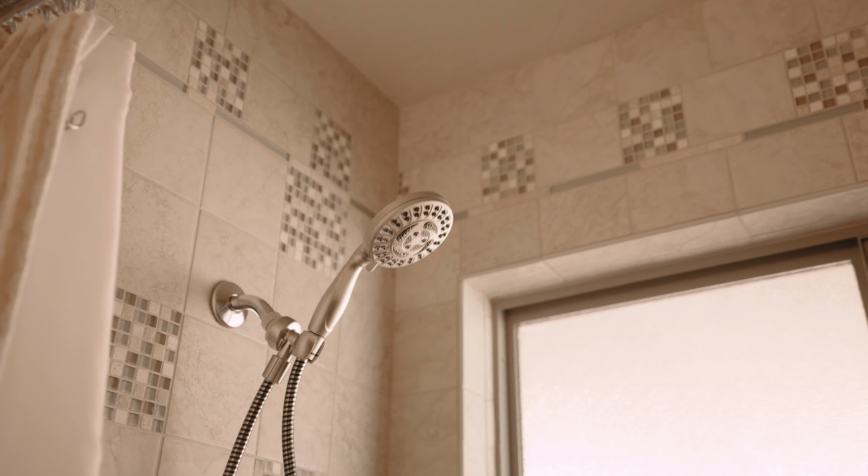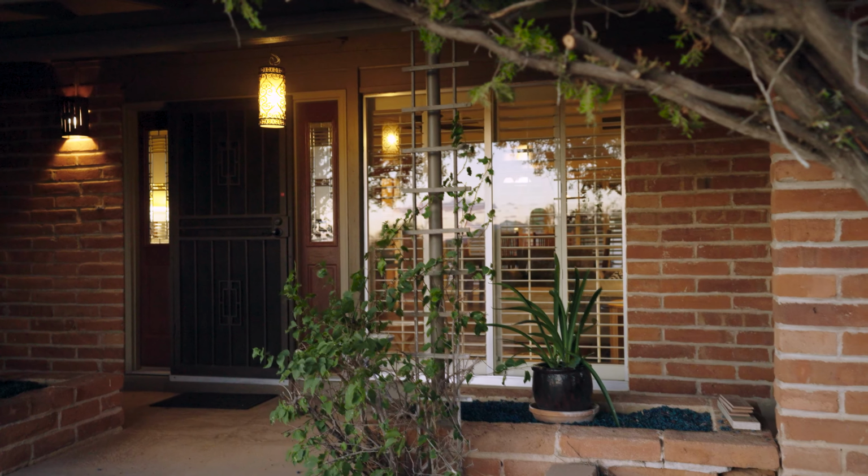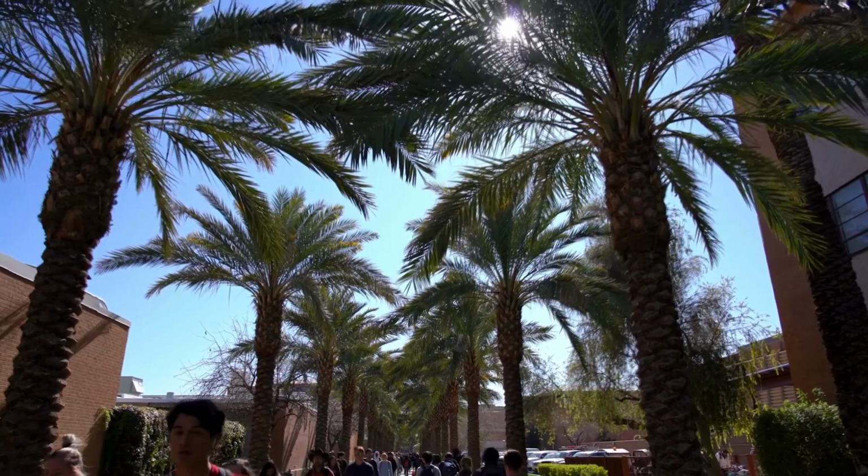This property offers ample space and privacy, whether you're storing an RV or envisioning a future pool. Despite its peaceful setting, you're only minutes from vibrant shopping, dining, and local activities.